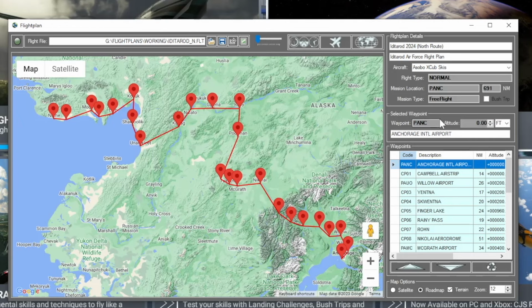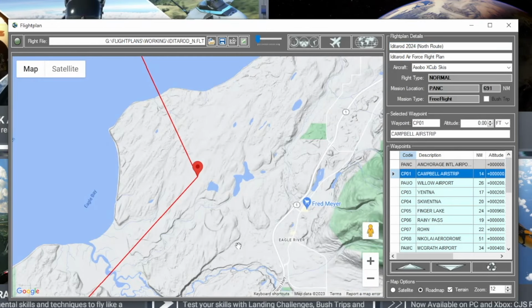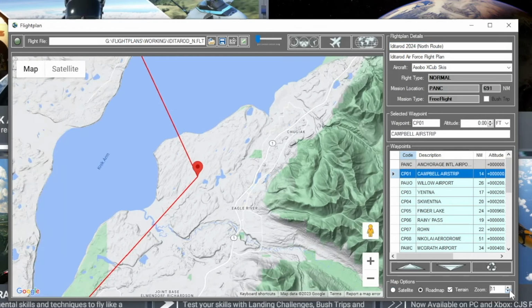Now, I don't know much about the Iditarod Air Force, but you don't think about the fact that somebody has to be at all these checkpoints. And if we switch to satellite, you'll see there's Anchorage, and that's the end of civilization, pretty much. But there's little airstrips. Well, this happens to be one with a snow landing. I've chosen the X-Cub with skis, but any of the ski aircraft would be fine.